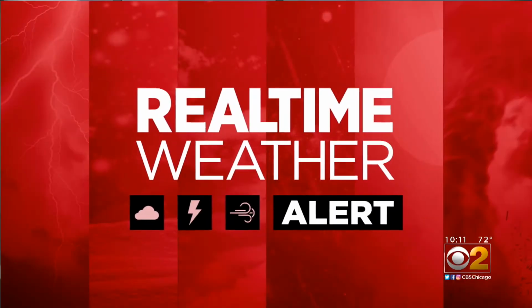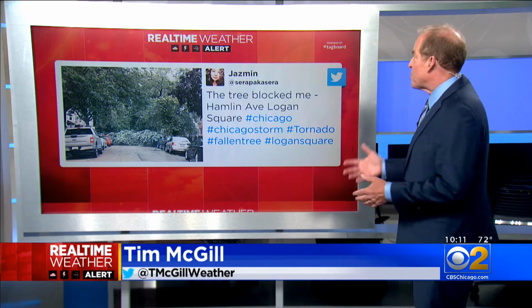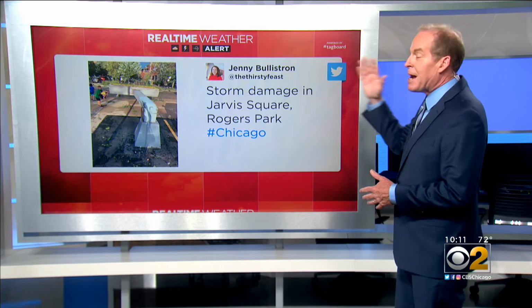70 degrees. We've been tracking the severe weather reports on social media. We received a lot of them. This is from Twitter. This is Jasmine in Logan Square, a tree across the street, across Haviland Avenue, blocking her as she tried to get around today. Storm damage reported by Jenny in Rogers Park. You see the sign bent over by winds that gusted between 60 to 80 miles per hour across the area. A lot of damage reported.